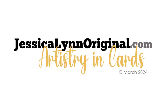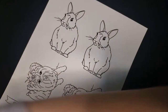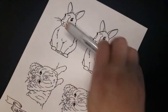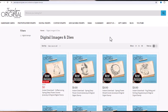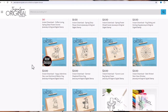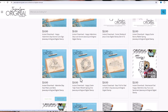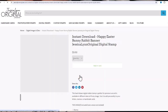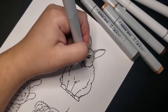I am so excited. Lots of new stuff coming to JessicaLynnOriginal Studios, one of which is this adorable new bunny digital. It is available now, so you can go and pick her up. She has just got the sweetest little face. Love her. Well, it could be a boy too, I suppose. But very cute. I had so much fun drawing her. I had someone request a rabbit because I have pretty much every other critter in my store and not a whole lot of rabbits. So I went ahead and drew her up, and she is available for download now.